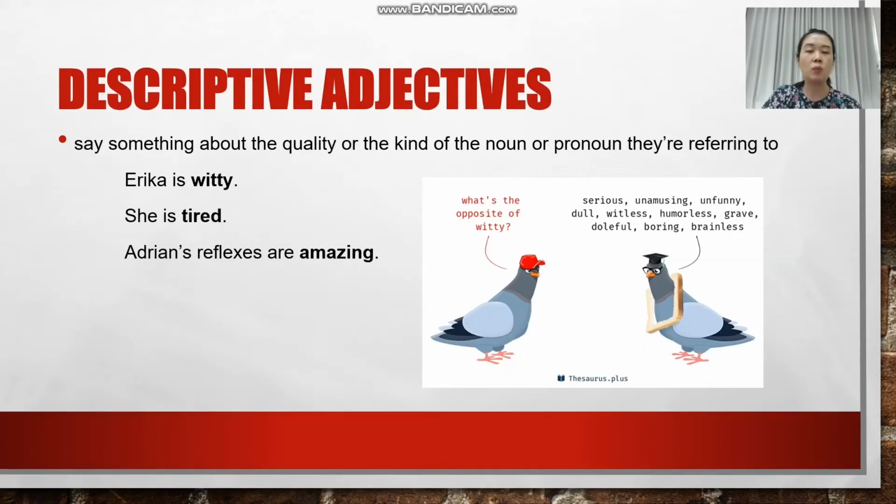I will start with the types of adjectives. We have several types of adjectives that you should know. The first one is the descriptive adjectives. I can say that this is the most common type of adjective, because most of the adjectives that you know are all around you. This is used to talk about the quality or the kind of the noun or pronoun that they are referring to. They are so-called descriptive adjectives.